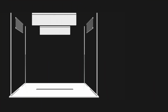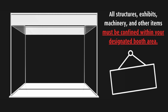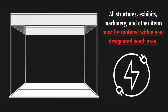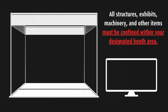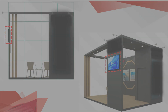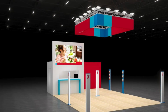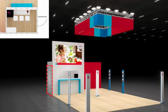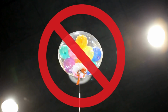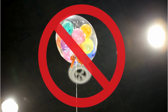Furthermore, please note that no part of any structure or exhibit, including fascias, signs, lighting, TVs, corner posts, or other fittings, shall project into or overhang any gangway, nor obscure any fire or exit signs. And if your booth design has a door on the side facing to the gangway, the door must swing inward only. Please note that inflatable objects are not allowed to be brought into the exhibition halls.